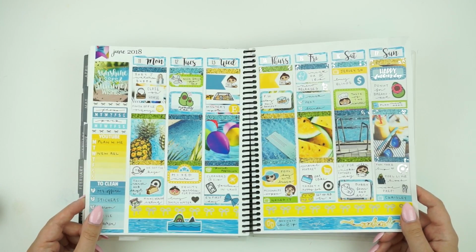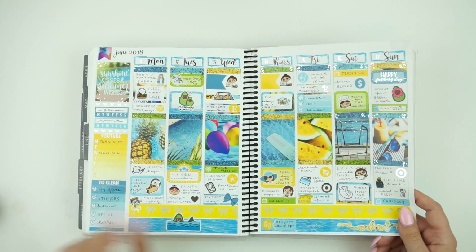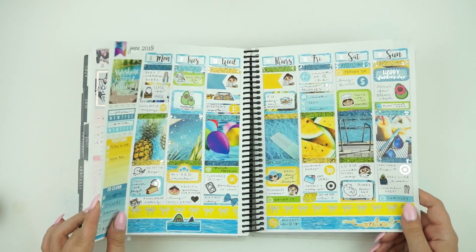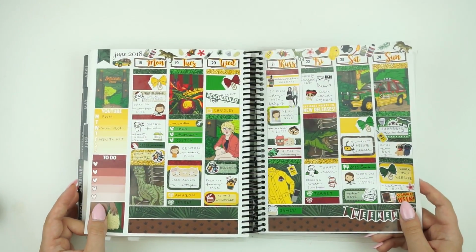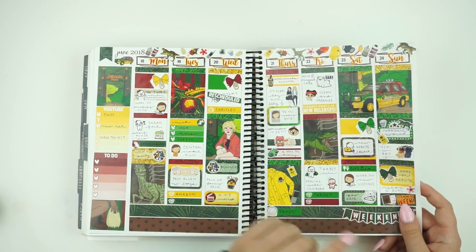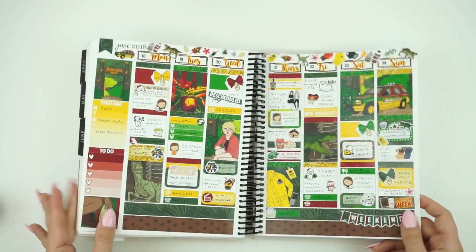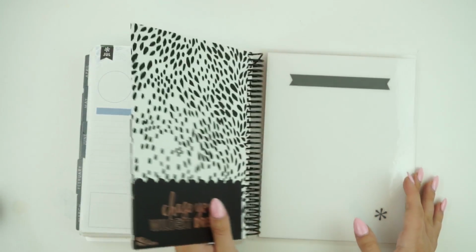And then this week I did go swimming, or I wanted to go swimming or something, I don't remember. Oh yeah, swimming. So I used this kit, and this is a photo kit, and it's no longer in the shop, but I love the colors in this. And then this is the week I went to see Jurassic World, and I love this kit. I didn't use any foil this week, which is really weird, but I think it still turned out cute. And that was the very end of my planner.